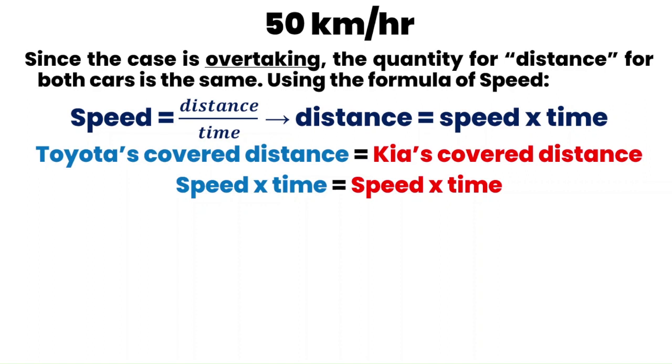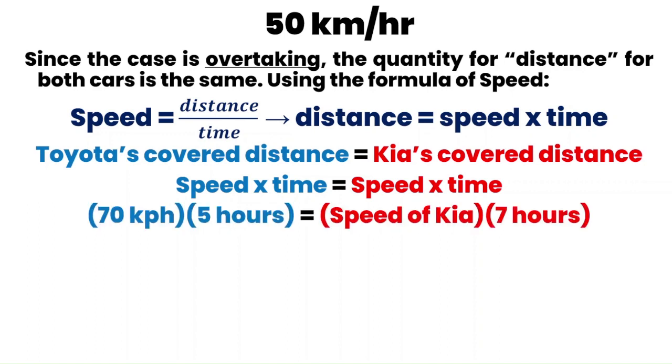So all we have to do now is substitute all the values na nasa problem for speed of Toyota, time ni Toyota, speed ni Kia, which is unknown, and time ni Kia, which is known. So, isa lang ang unknown dito, yung speed ni Kia. So, sabi sa problem, ang speed ni Toyota is 70 kilometers per hour. Ang sabi din sa problem, it took Toyota 5 hours to overtake Kia. So, 5 hours ang time at the point of overtaking. Since ang speed ni Kia ang hinahanap, unknown pa yet ang speed ni Kia.